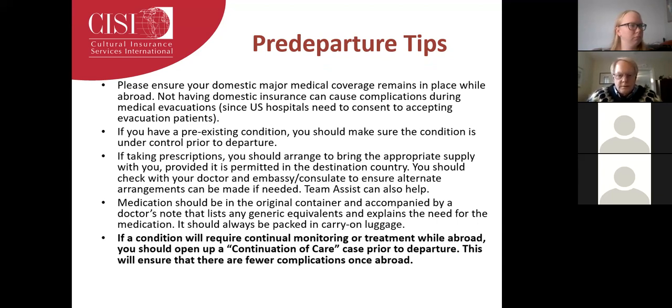If you take prescriptions, you want to arrange to bring them with you. You should check with your doctor and embassy, consulate, to ensure that arrangements can be made, but Team Assist can also help. And I definitely encourage you to reach out to Team Assist if you do have questions about medication, because even though you can readily get medication here in the US, it really might not be available where you're going. And that's especially true for medications that are related to things like ADHD and other psychotropic medications. So those kinds of medications are hit and miss, depending on where you're going.